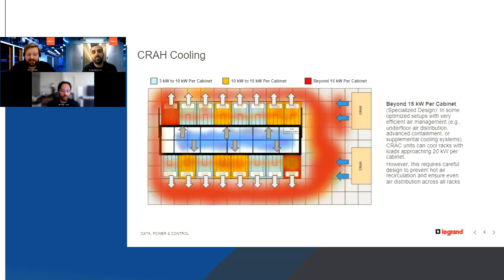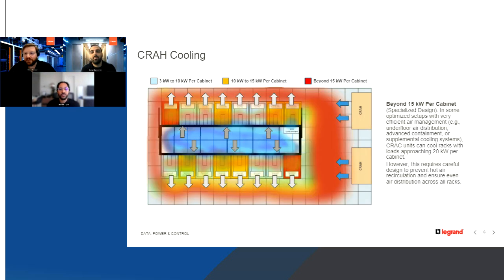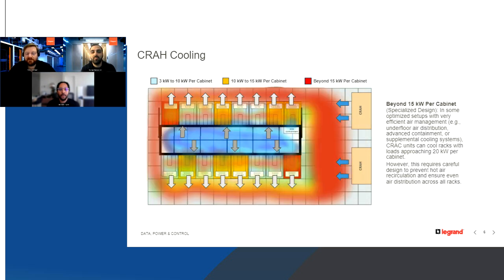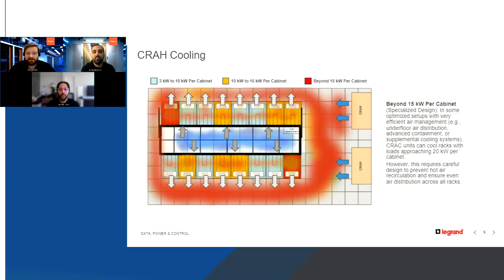There is no way around liquid cooling or air-assisted liquid cooling that you will have to deal with in the future to get rid of the heat and the load that your cabinets might have.